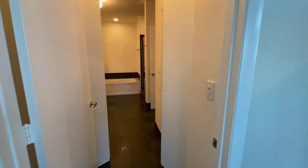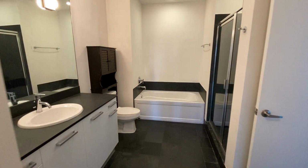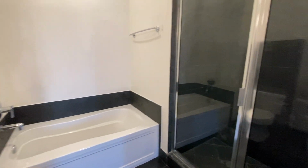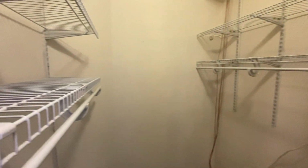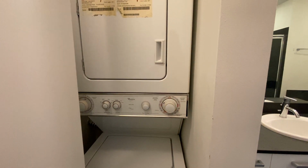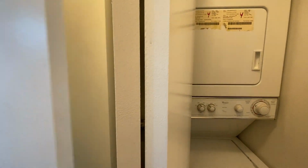The bathroom features a tub and shower. It's very spacious. Lots of room to move around in here. And there is a walk-in closet. And the washer and dryer. There's a linen closet over here.